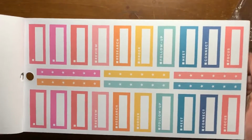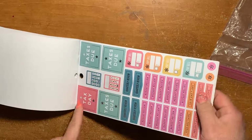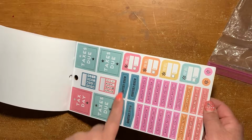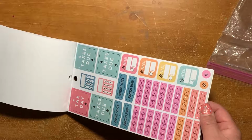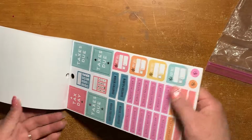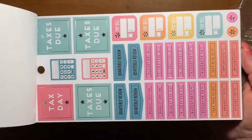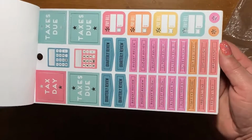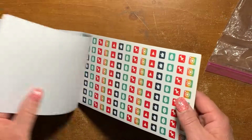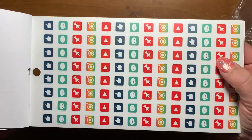Same thing. Okay. So here it says tax day, taxes due, calculators here, pay bills, quarterly reviews. So there's four of those. Budget reviews, year end task, projections right here, and then two bullet points with silver foil, I think. Don't you love it when they're functional and cute? It's like, hello. So here's that social media icons. I need like 20,000 of these.